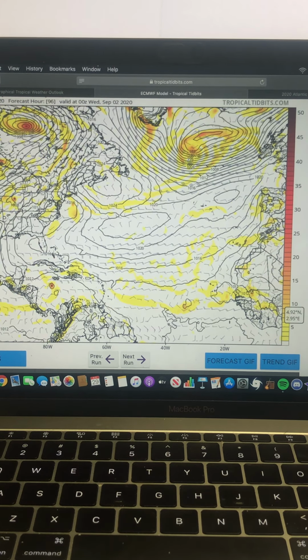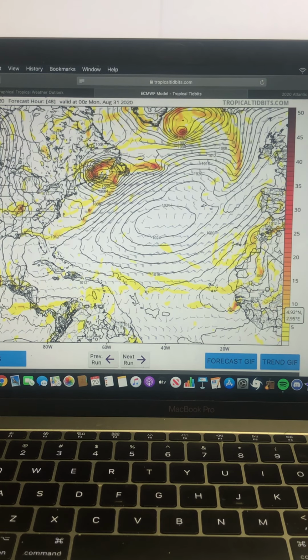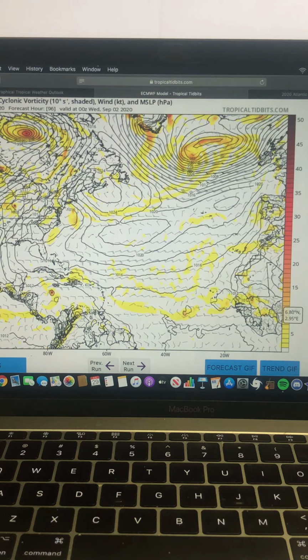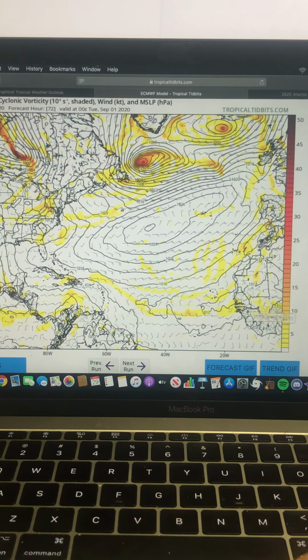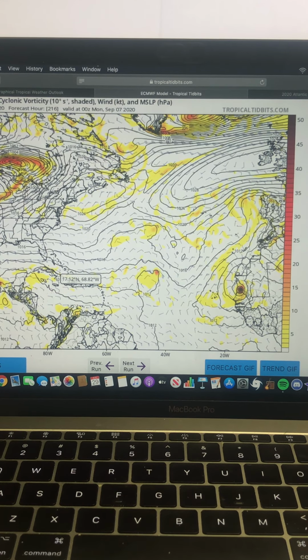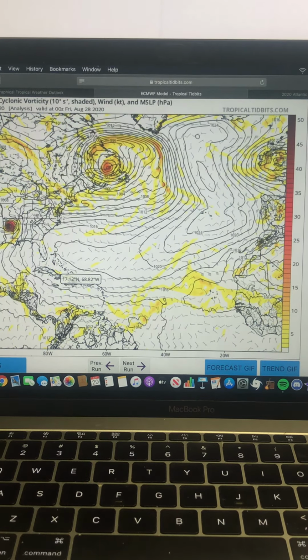But it's not really showing too much of anything for the other tropical systems, though it does show some very small tight vorticity for that first disturbance, and it really just shows it going to the Caribbean and hitting Central America and then dying out. We'll see what happens with that.